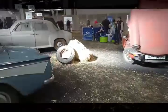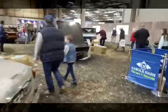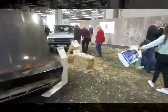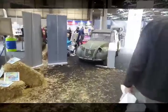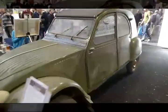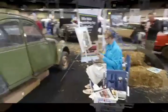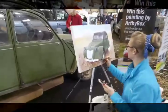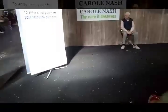But we must go and have a look at a beautiful, beautiful 2CV on this stand. This is the Carol Nash Barn Find stand. And just look at this gorgeous, gorgeous 2CV. Proper classic French barn find. I mean, do not restore, do not paint. That is marvellous. And around here, it is Art by Bex, and she is arting the 2CV, fittingly, just at the moment. Look at that. Absolutely lovely. Hello. Right, we shall carry on.